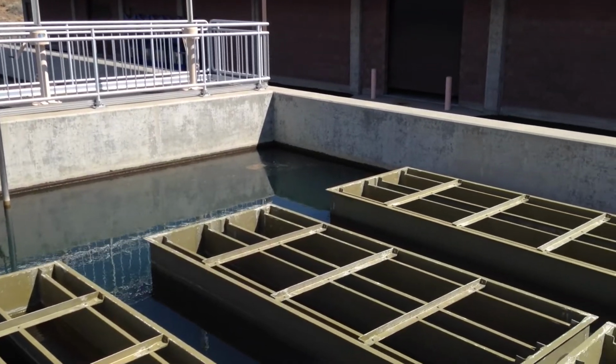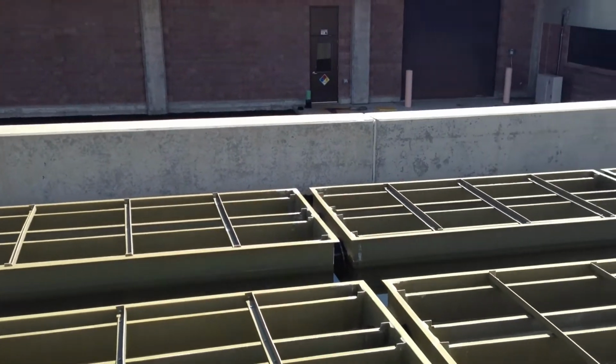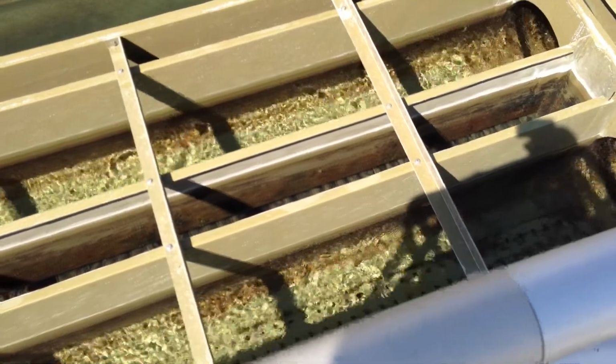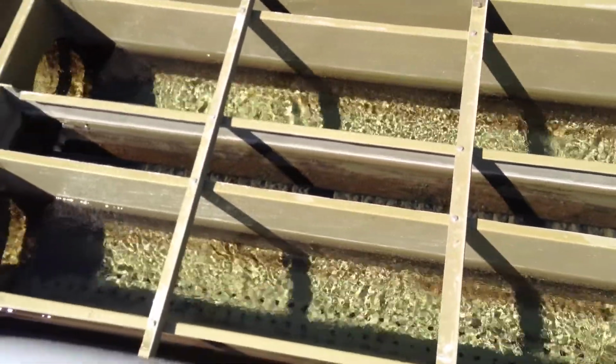Stage 4 would be sedimentation. It's a clarifying step. Essentially, you're taking that flock that you've now created in stage 3 and you're allowing it to settle out so it can be removed and recycled at a different stage of the treatment plant.